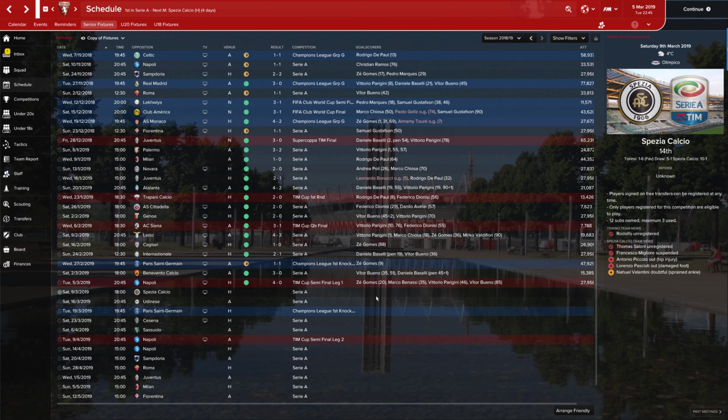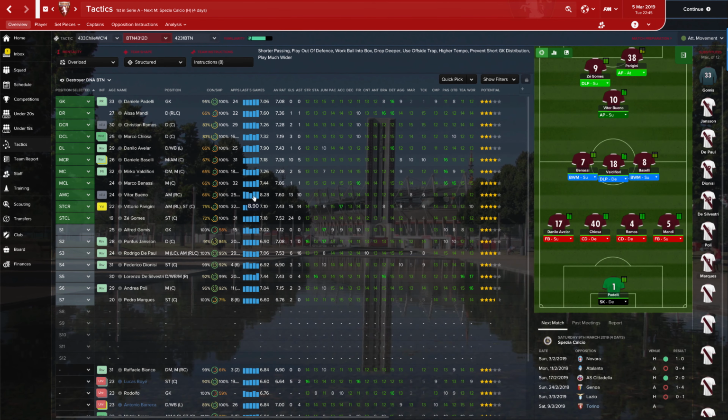We're not through to the next round of the Italian Cup, but I assume we should be going through with a 4-0 aggregate win. I have spoken about the 4-3-1-2, my love for the 4-3-1-2. I was inspired to use this 4-3-1-2 because of my love for all things Riquelme. Juan Roman Riquelme. If you don't know the name, if you think of the word playmaker, then Juan Roman Riquelme is the definition of the word playmaker.